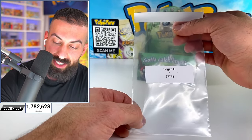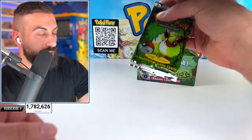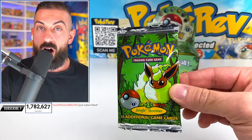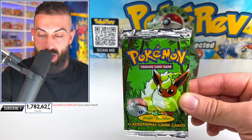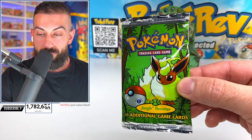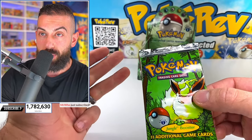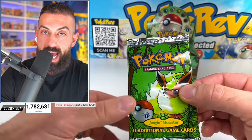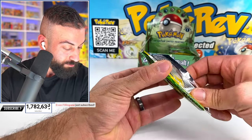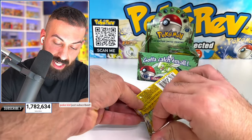Logan E. 37718 with one pack. It's the Flareon. And I'm turning this camera off. If there's another Holo evolution here, mark my words, I'm turning my camera off. If there's another one in here, I don't care if it's Vaporeon, Flareon, Jolteon, I will turn the camera off. Watch me right now. Logan, good luck. Watch me.